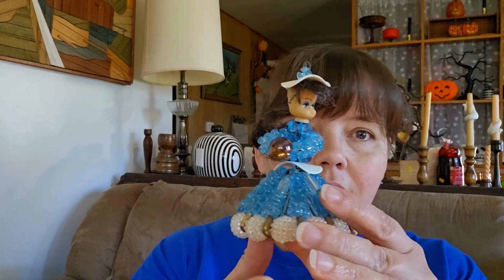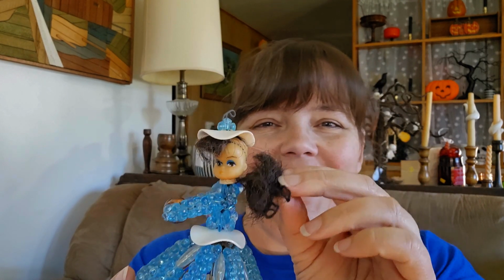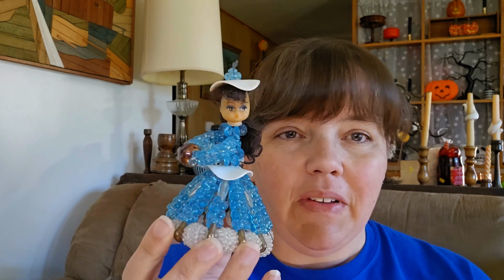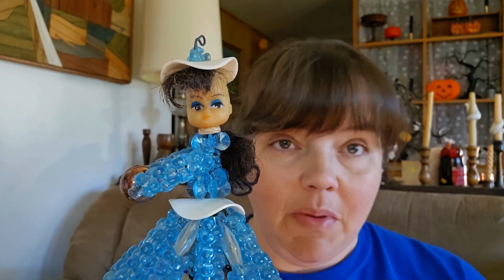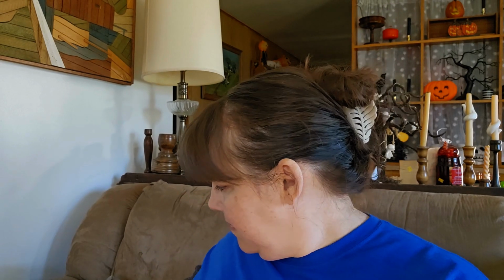I found this little lady. Her hair is here. So her hair has come off. I don't know if somebody can fix her, but I'm going to try to sell her really cheap, and let's see if somebody can fix her, because she deserves to be fixed. She's so cute. So yeah, I got her.